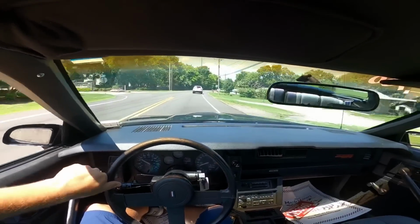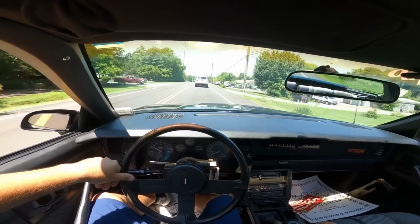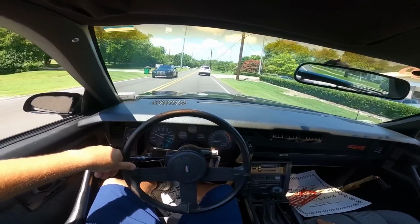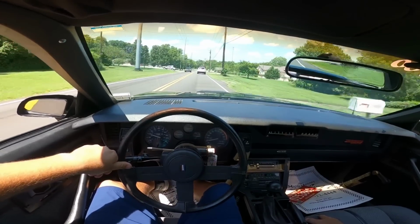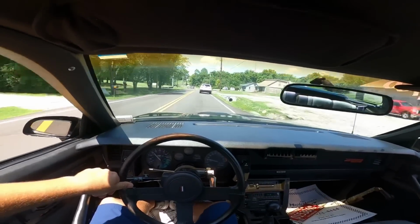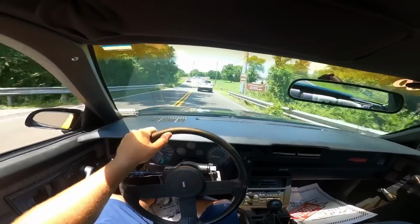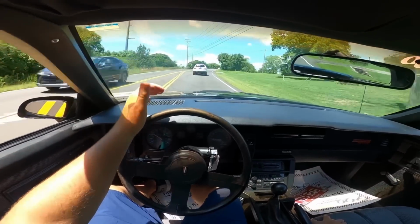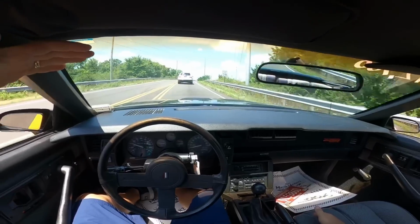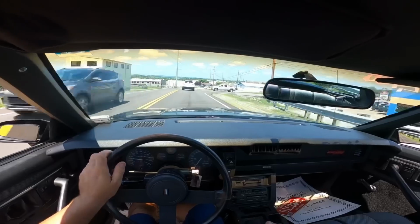Just nice and smooth going down the road. Again, the steering's tight, speedometer seems right, all the gauges are working, clutch feels good, throttle's very responsive, not very late, the brake's smooth. I mean, this is just a good running and driving car, guys. This is something you can hop in and drive where you want. You need to go to work, you go to the store, car show, joyride, whatever.